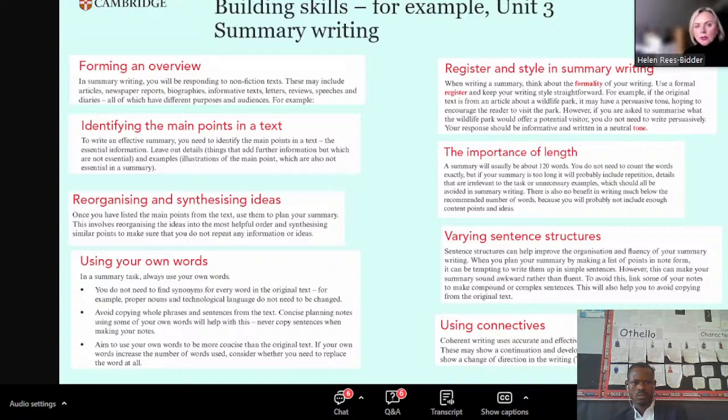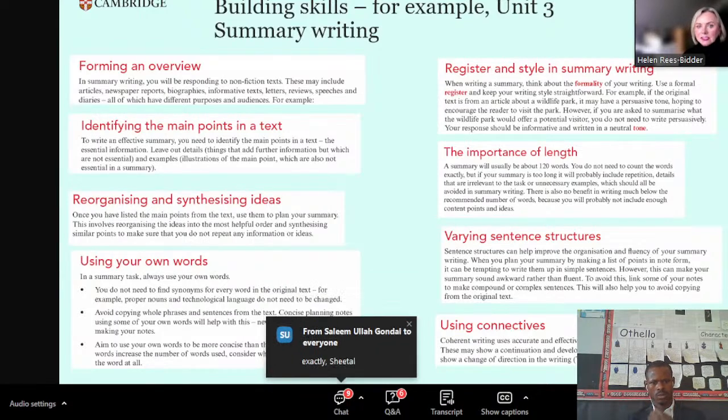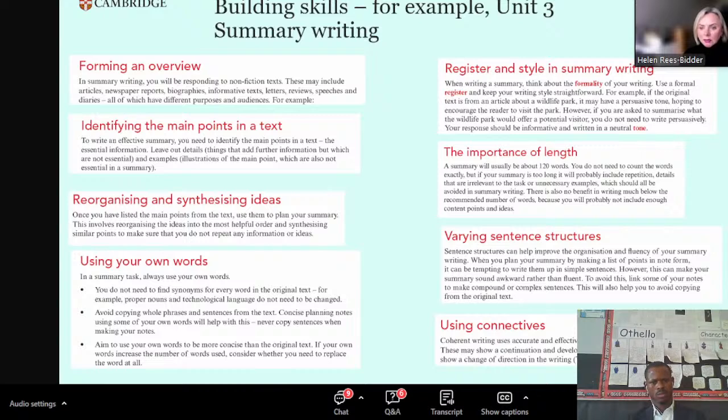We've then got a section on the correct register and style in summary writing, that even if the text you're basing your summary on is written in a very lively, persuasive tone, the summary isn't. The summary is written in quite a neutral, plain tone. We've got the importance of length, which is one of the questions we were asked about earlier, and it gives guidance about why that 120 words is important and what might happen. We've also got some examples of student answers which go over length and also some which go under length, so they can see how that has an impact on how successful it is. We've got a section on how to vary your sentence structures so that you're writing a fluent summary and using connectives, not overusing them, using them effectively.